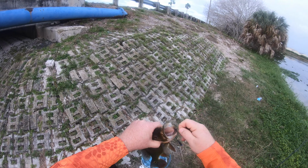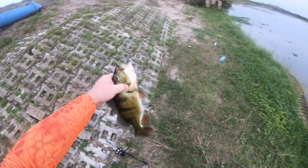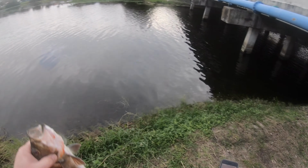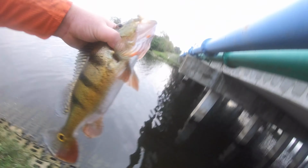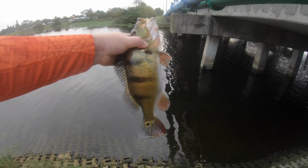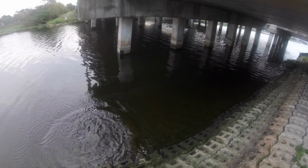There we go. I have been here 5 minutes. Third cast, second bite. I am as urban fishing as you can get. I'm so downtown, it's unbelievable. Third cast, peacock. Super pumped right now. We're gonna let him go, kind of nice and easy. There he goes, right back down.